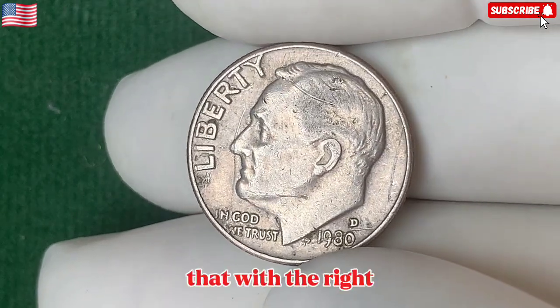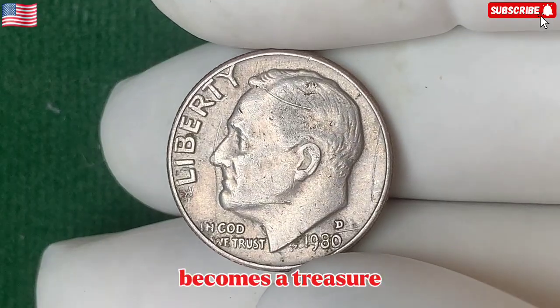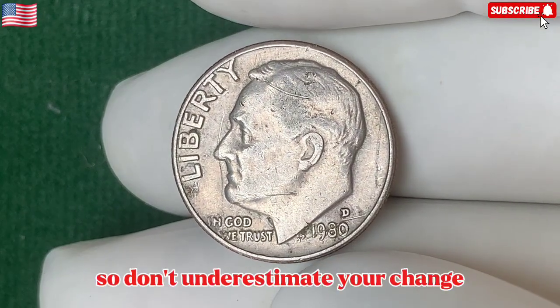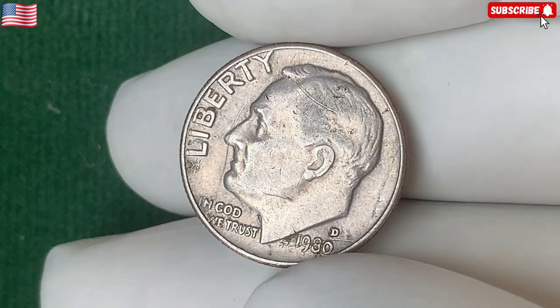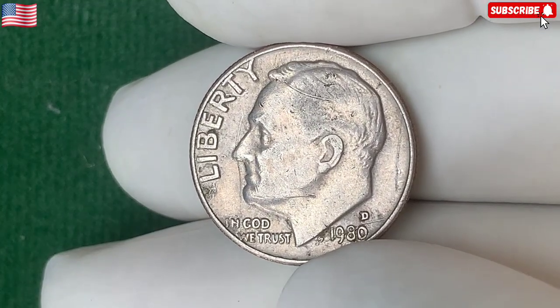A tiny coin that, with the right combination of rarity, error, and condition, becomes a treasure hiding in plain sight. So don't underestimate your change. Every coin tells a story, and some tell stories worth thousands.